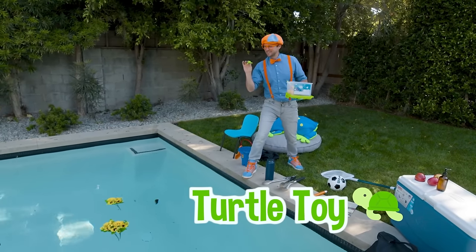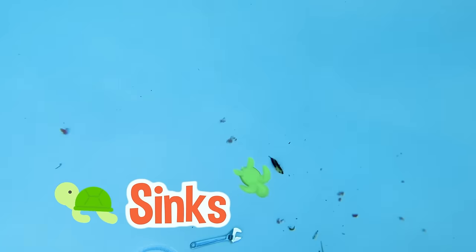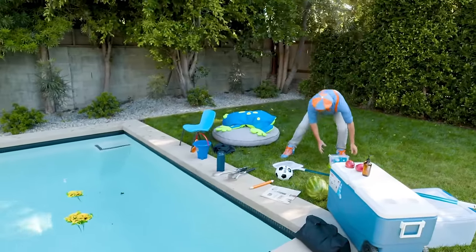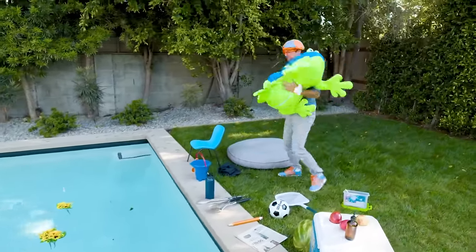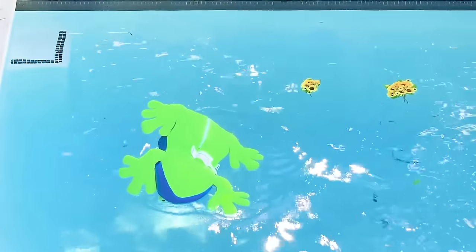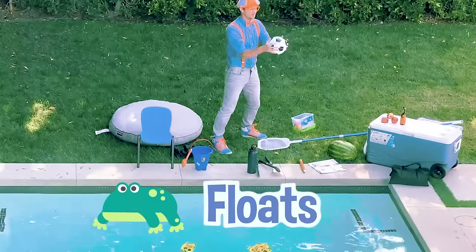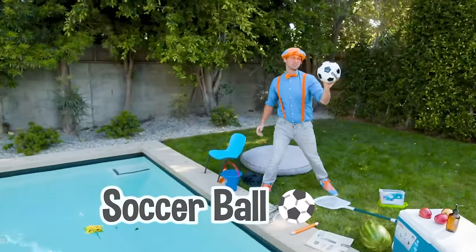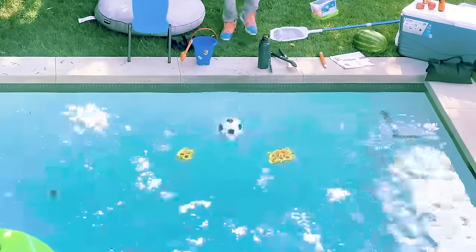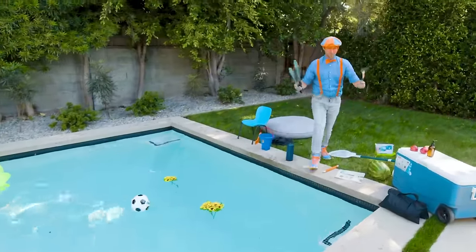Oh, let's see, let's take some of these toys. Oh, a little turtle. Whee! Oh, that one sinks as well. Bye-bye. Whoa, look at all these other things. All right, let's put this pool toy in there. Woohoo! Yeah, it floats. Whoa, check it out, a soccer ball. Some countries call this a football. Ready? Whoa, it floats as well.